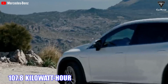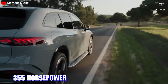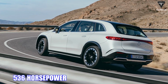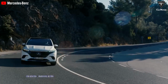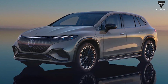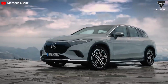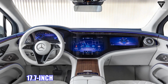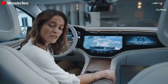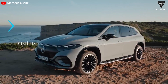The powerful 107.8 kilowatt-hour battery gives you some impressive range. The lineup includes the EQS 450 RWD, which has a 355 horsepower engine, and the EQS 580, which has 536 horsepower, the latter offering a driving range of 305 miles per charge, while the former variant gives you 285 miles. The EQS SUV has many standard driving assistance technologies, along with the usual safety equipment such as an adaptive cruise control system and automatic high-beam headlights. In addition, it also has a 17.7-inch touchscreen that's mainly responsible for infotainment functions, along with a 12.3-inch touchscreen in front of the passenger. The novelty of the glass-covered dashboard will attract buyers, but we can't help but complain about the rather high price.